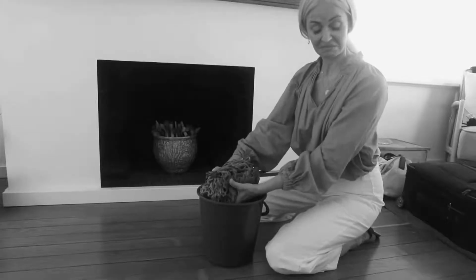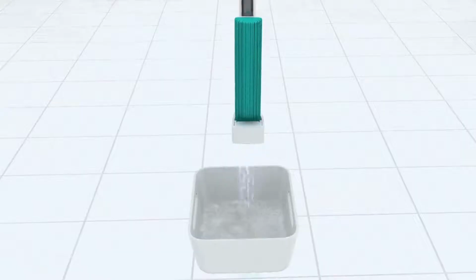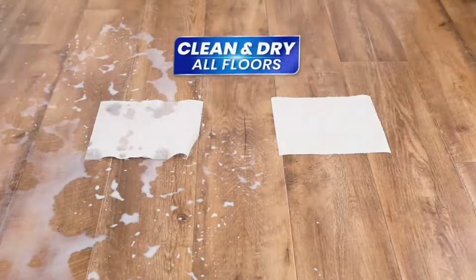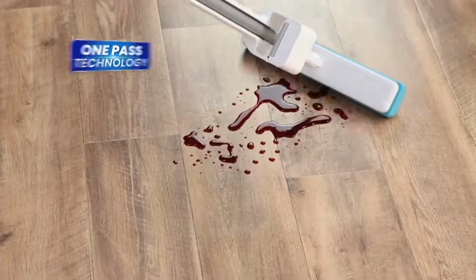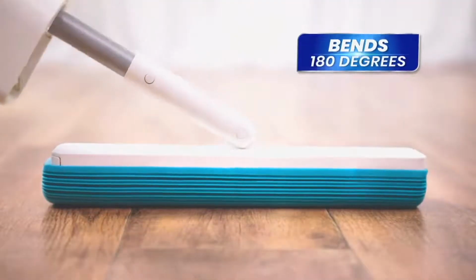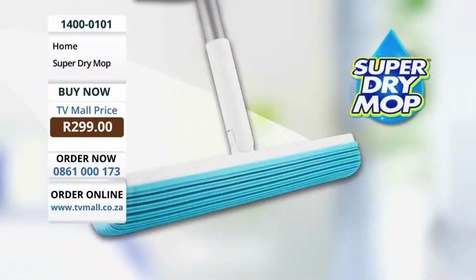Forget hard to clean, dirty, smelly mops and get Super Dry Mop, the super absorbent floor mop with compact built-in squeezing chamber to clean and dry your floors fast and easy. Pick up thick liquid sauce spills, soak up big spills, dry up small spills, and remove all spills with just one swipe. Watch Super Dry as it holds 3 times its weight in liquid, absorbing almost an entire cola can, no drips, no mess. The 180-degree action cleans behind toilets, and it's so compact it easily stores next to the fridge. Don't miss out.